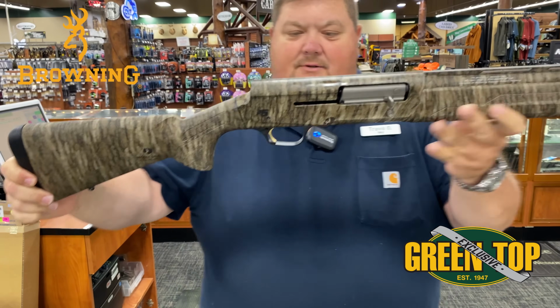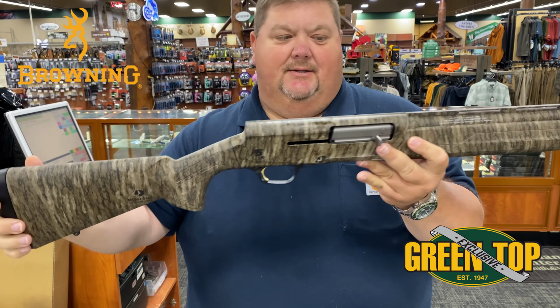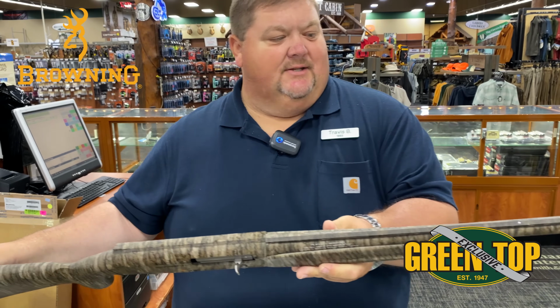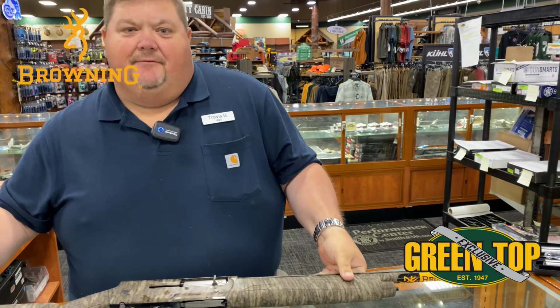And with the modern stuff today, everybody's got the bigger trigger guards, the bigger safety buttons. It's all here on this new Browning. It's got a fiber optic front sight, white mid bead. So if you're interested in A5s, come on by Green Top. We got a load of them. It's one of our favorite shotguns of all time. See one of our pros and we can outfit you with your next Browning.